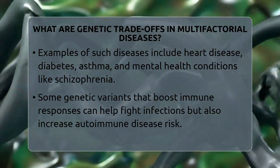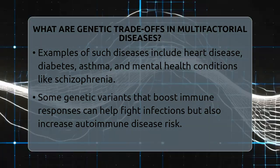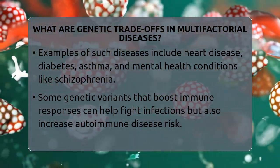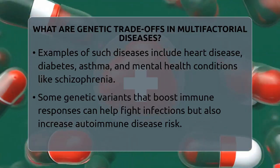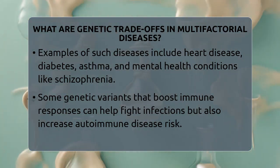another. For example, some genetic variants that boost immune responses might help fight infections better. But the same variants could also increase the chance of developing autoimmune diseases, where your immune system attacks your own body. It's a trade-off. What's good in one situation might be bad in another.